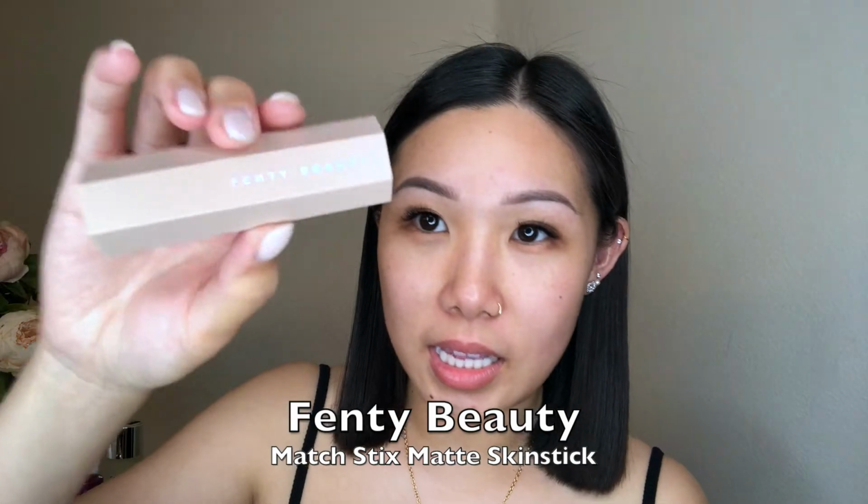For every day, I don't use foundation. I just like to go in with like a concealer stick to kind of just cover up these blemishes. So today I'll be using Fenty Beauty's Match Stix in this shade. So I'm just gonna dot it right here a little bit, over here, the sides of my cheeks a little. And I usually like to get it around my nose because this area gets pretty red. And then now I'm gonna go in with my beauty blender, just blend it out.